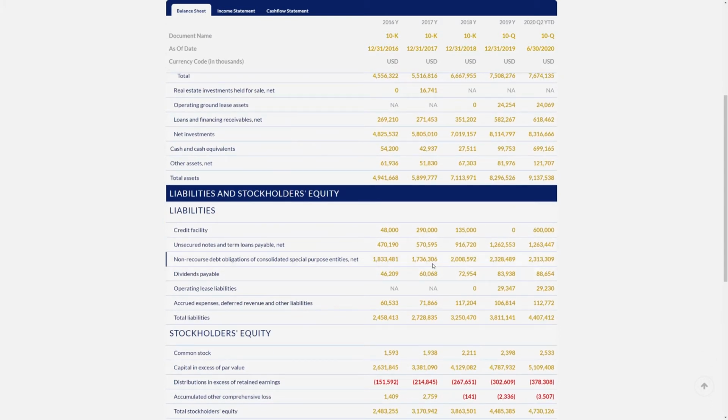This is, I think for me, the most important section of the balance sheet: to understand their liabilities and how much debt they have. So obviously they've taken on this line of credit, and then they have some unsecured notes and term loans payable. Basically, these are the loans that they need to pay back, and then non-recourse debt obligations of consolidated special purpose entities. That's another way of saying money that they owe someone, right? So these really are showing how much they owe in loans. Actually, all three of these, and you can see that it's grown a little bit, right?